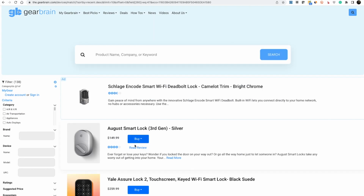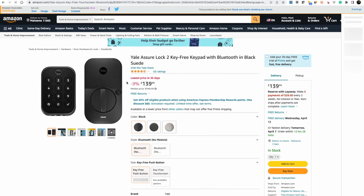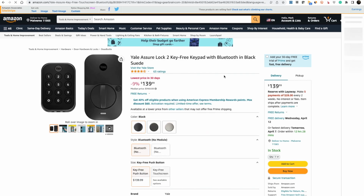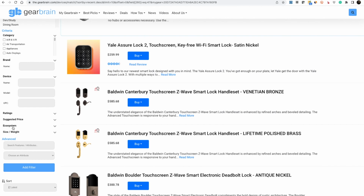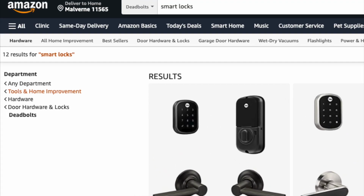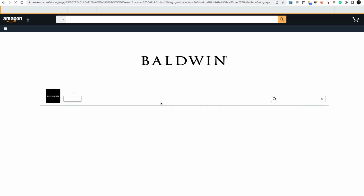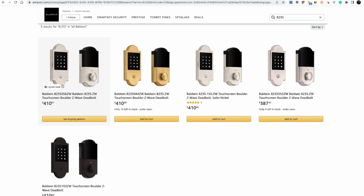Why do we have more smart locks listed than Amazon? Because we work directly with manufacturers to have all their products listed so we can provide full transparency to our users. Also, Amazon has limited filtering capabilities when it comes to product attributes. As you can see from this page, once we start finding smart locks that work with Vivint, the filtering stops. Not on GearBrain. Now, this is just one product category of many that GearBrain can help you find and buy any smart device on Amazon faster than using your search features or even a Google search.